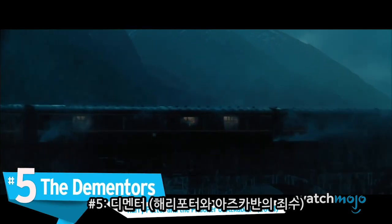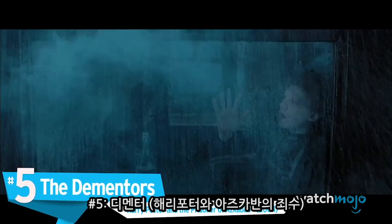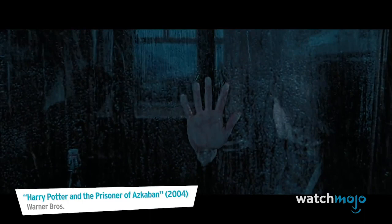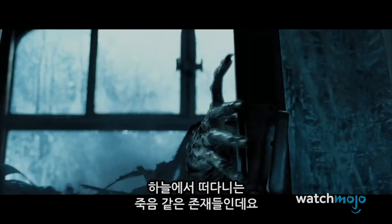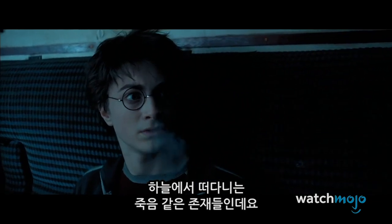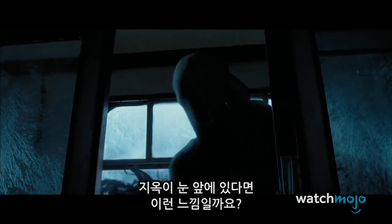Number 5. The Dementors, Harry Potter and the Prisoner of Azkaban. The name really says it all when it comes to these ghastly creatures. Floating around like foreboding embodiments of death, these wraiths feel like hell on earth.